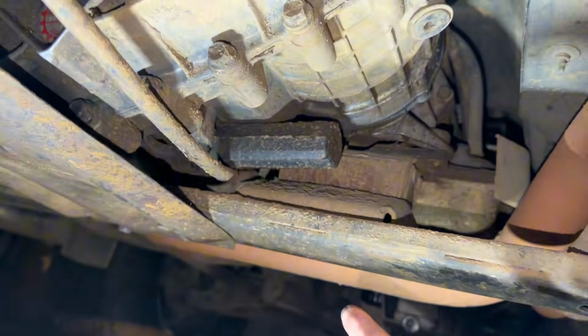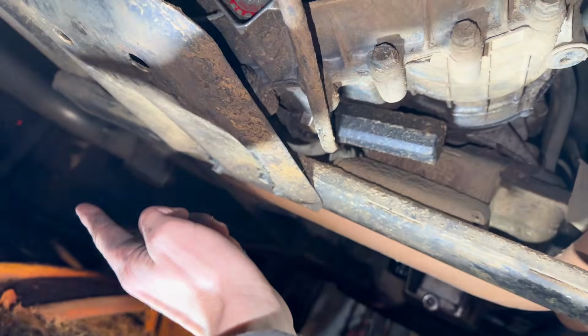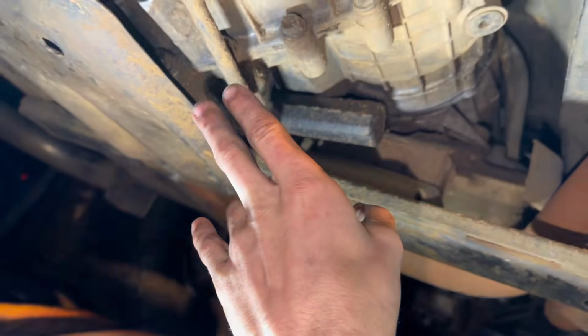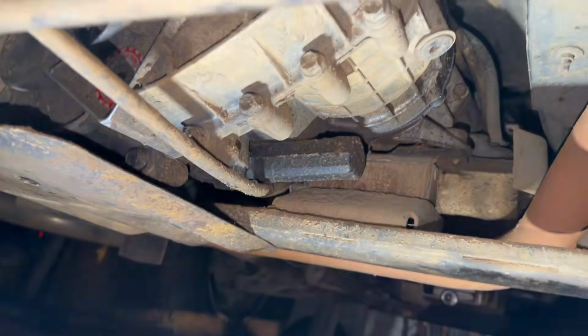So I did just do a service and everything on this, but it's about to go out, and I can smell it. First we got to pull this off, and then go down here. We'll pull that off. Pull the front drive shaft off. Put all the drive shafts over there. Then there's a couple little mounting spots. Brackets, there's like one here. And then I think there's something right here. I don't remember.